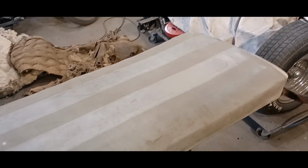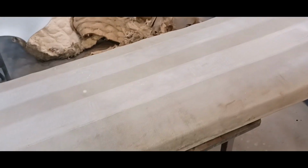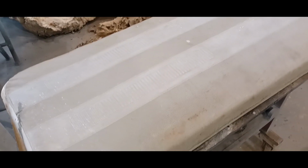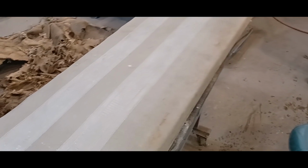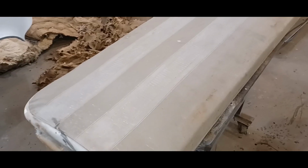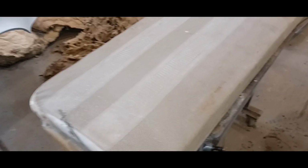Okay, so I dug out the back of the seat that came with the truck when I got it. Like I said, I believe it's a later model Chevy, maybe 63, 64, something like that. And it's about 5 inches too wide. So I'll peel off the upholstery and see if I can narrow it up a little bit. Once I get it uncovered, I'll have a better idea.